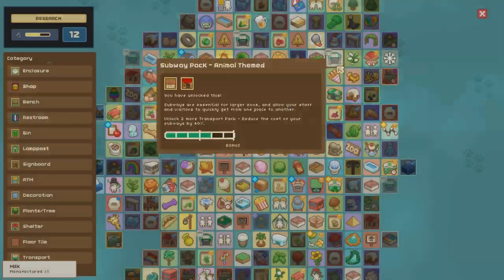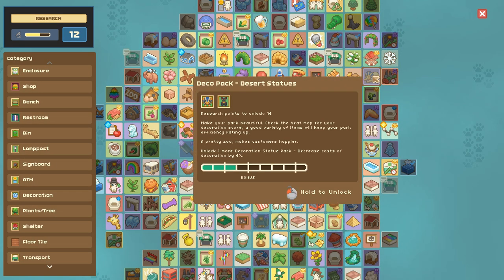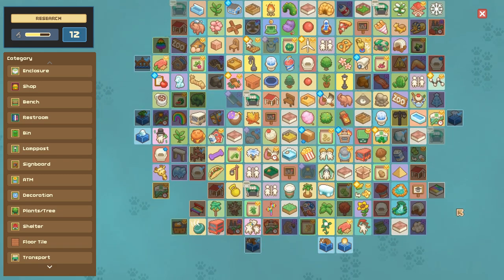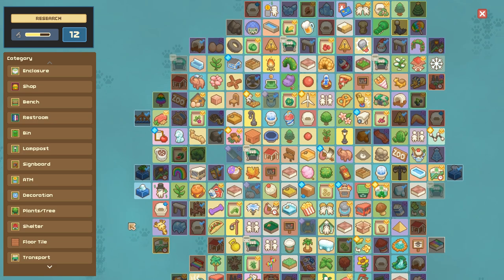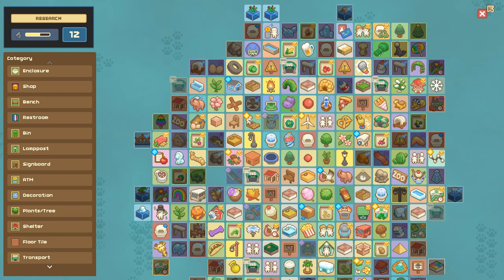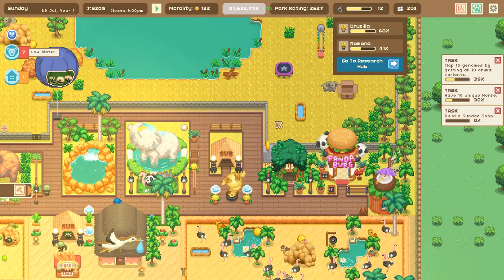Is there anything else I could spend? I mean, there's some... maybe rocks? Like, I'm getting kind of desperate just for small decorations that I can sneak in there that aren't going to bother anybody. And maybe the animal hedges? I think we'll save up a couple more points and get animal hedges.